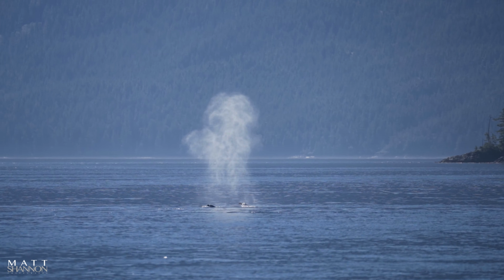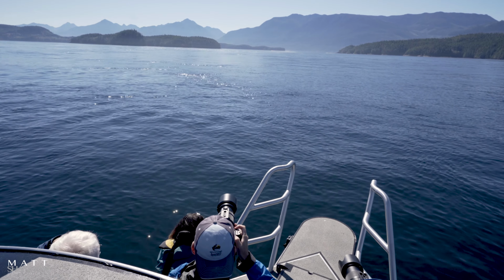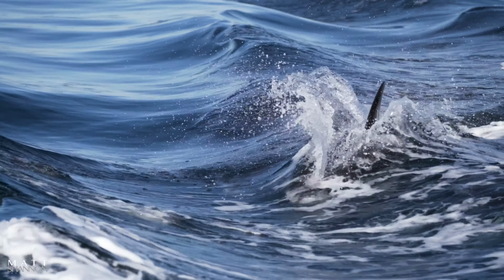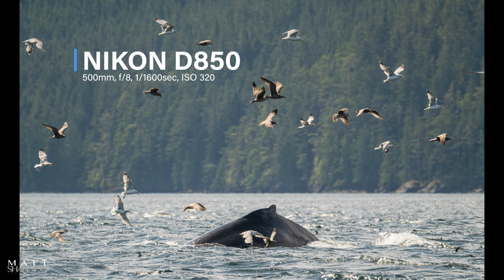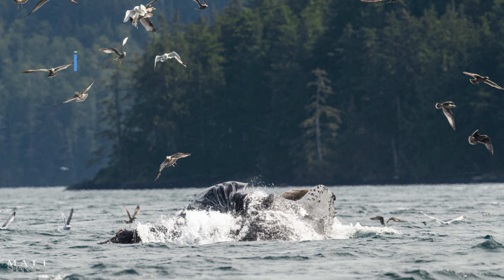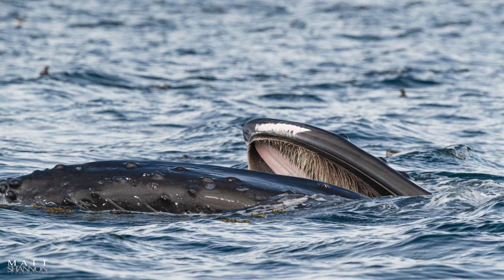It didn't take long before the locals showed up. Humpbacks were spotted in every direction, and the trick was to find out where they would be popping up for the next opportunity to take some photographs. To do this, we used a technique where we look for a group of seabirds. The birds are quick to find the schools of fish, also known as bait balls, and the whales are equally quick to rush to where the food is. It was an incredible sight to see these magnificent creatures in their natural habitat. And the sun shining down on them made for some stunning photograph opportunities.